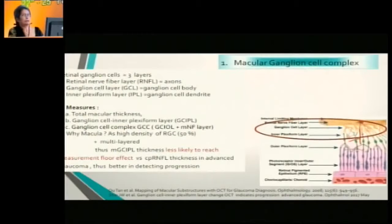Macular ganglion complex: as you know, the retinal ganglion cell layer is three parts. The retinal nerve fiber layer is the axons of the ganglion cells. The ganglion cell layer is the ganglion cell body, and the inner plexiform layer is the dendrite. So this is measured by the ganglion cell complex, or GCC. When you remove the nerve fiber layer out of the equation, you measure the GCIPL.